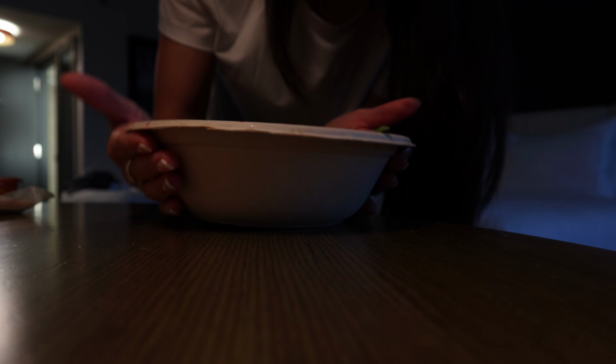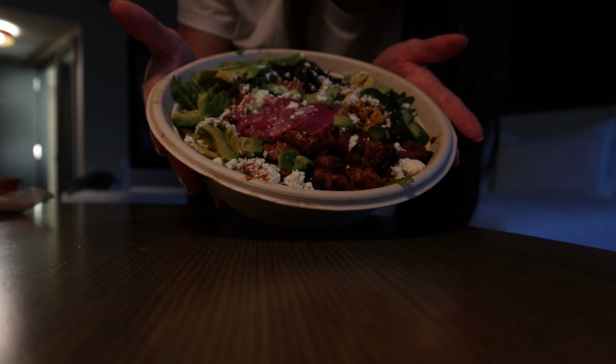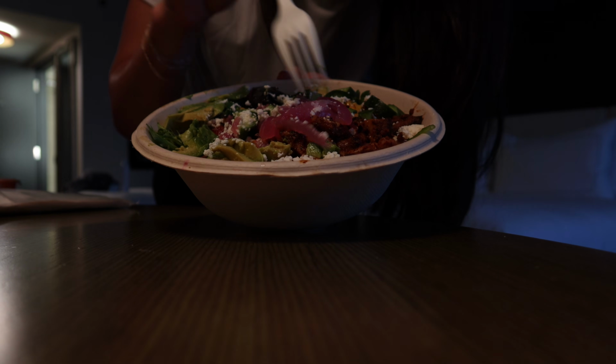My order is, and I feel like they messed it up, but it's fine. It's the chicken. It's their harissa bowl with chicken. And I did add pickles, but I think they didn't add those. And I think they did the feta, but it's got red pepper hummus, pickled onions, this fire roasted corn, the chicken thighs. Oh, maybe there is tzatziki.